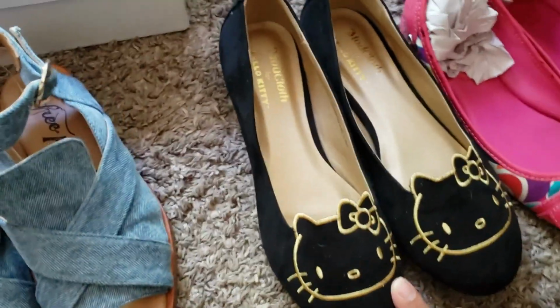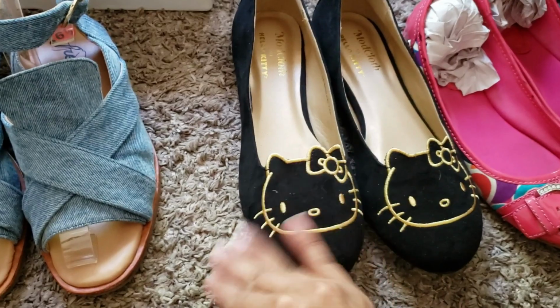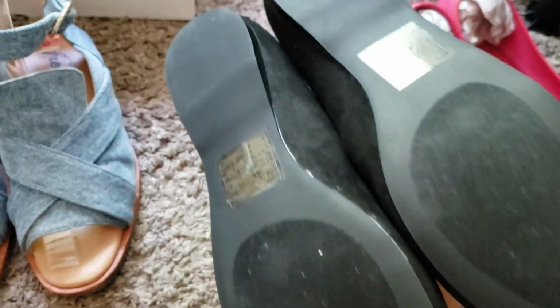These right here are one of my favorites from the lots I got today. These are some ModCloth for Hello Kitty flats. So they're beautiful with the black and gold. I love that color contrast, but also they're just in very good condition.